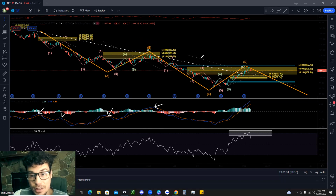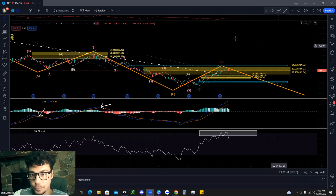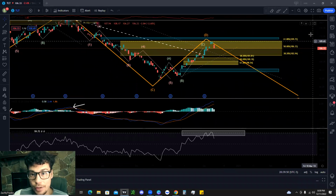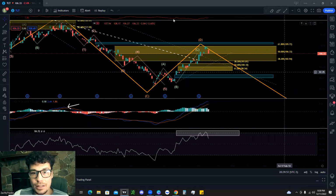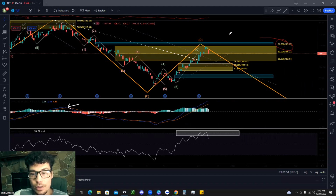And then your wave C is going to be another 5-wave impulsive move down, right? And we have 1, 2, 3, 4, 5 down. And then we got our D right here. And we're currently in the middle of our D wave, okay? We got an ABC up. And if we zoom in here, okay, something that's very, very interesting is that we exactly rejected our 61.8% retracement level.